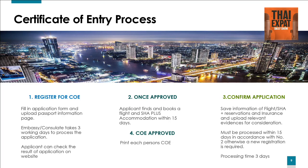Now, the certificate of entry process is a little tedious, but we'll quickly go through it. You first need to register for a COE, a certificate of entry. Now, that doesn't mean you're getting it. You just have to register. You fill in your application form online and you upload your passport information page. This will then be sent to your closest embassy. For example, if you're in the UK, it'll automatically send it to the London embassy. If you're in France, it'll send it to the closest one, which is in Paris, and so on. Now, they have 3 working days to approve this, but they normally do it pretty quickly.